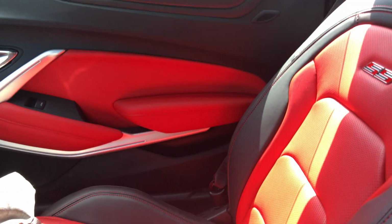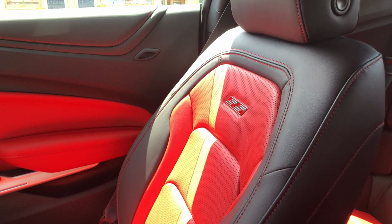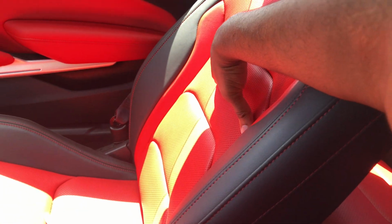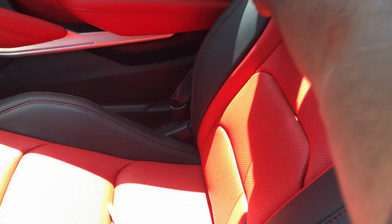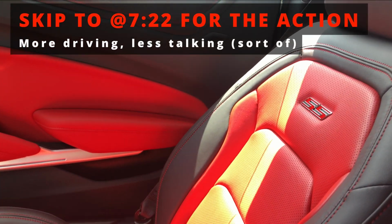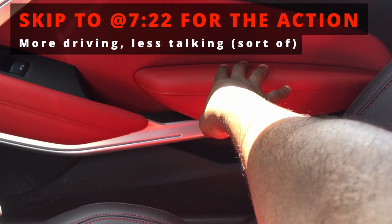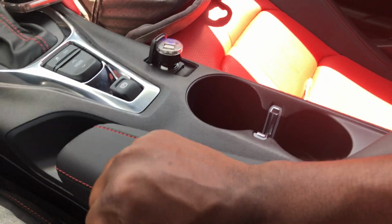Now in the car, and a few things actually. So, the interior, like I mentioned earlier, is the Adrenaline Red option. You've got the red inner portion of the seat, and then of course leather outside here. This feels really nice. Touch points in this car are really nice. The door panels, the knee pads, the center console here, also very nice and leathery.